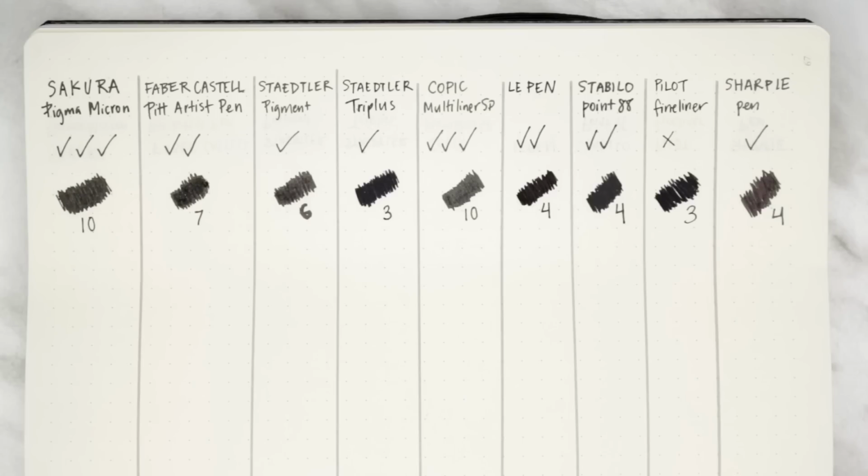The next thing that I wanted to compare is ghosting, and if you don't know what ghosting is, it's basically whether your writing shows up on the other side of the page, but not really in a bleeding sense like the bleed test. It's more of a faded ghost-like appearance, hence the name ghosting. So I will say that this does depend on the type of paper you use. There's a lot of different factors, but again, I'm using my Leuchtturm journal, the one that I always use.